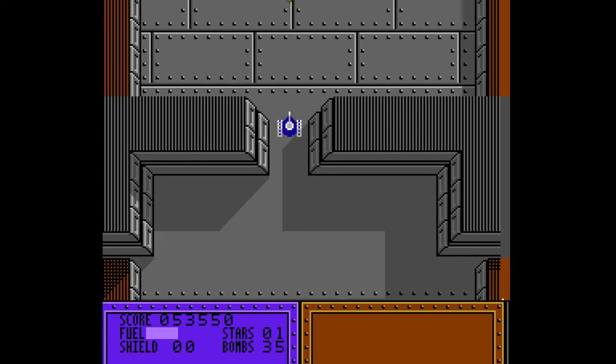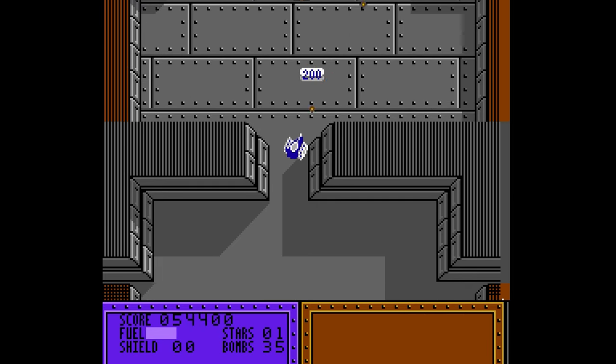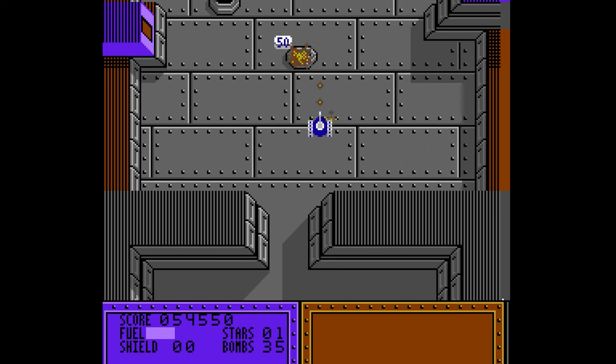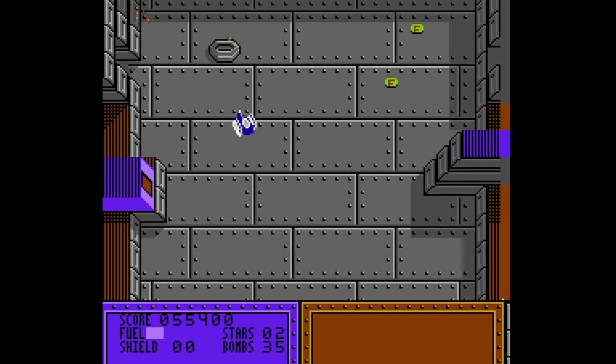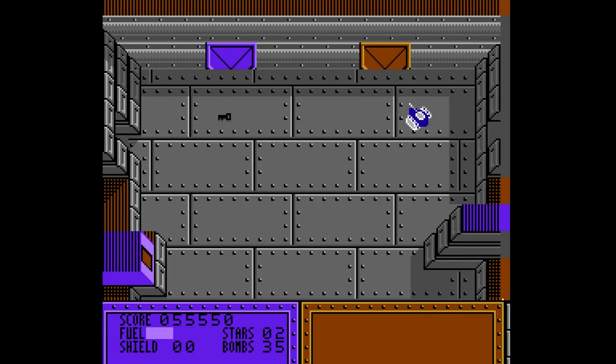Pick up all the green power-ups. The F is fuel, of course. You need fuel to survive. The things that look like headphones are really important because those are bombs. Now, don't use any bombs ever until you get to a boss battle. Because the boss battles are just cheap and dirty in this game.